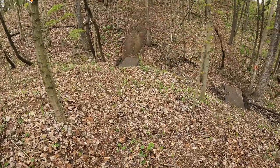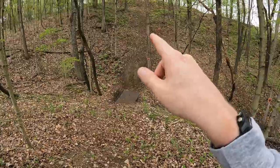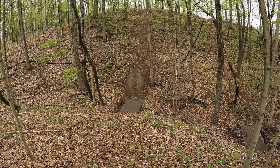The line on the left is more direct, but it's quite a bit steeper, I would say a little bit steeper, and it slants a little bit to the right, not that exaggerated, but just to show you, a little bit to the right.